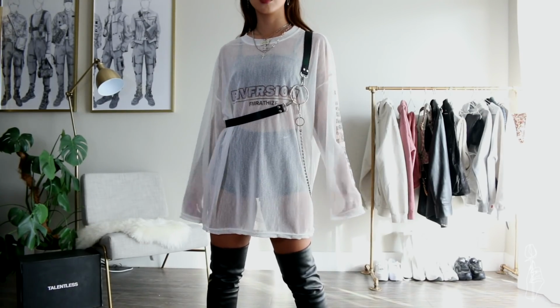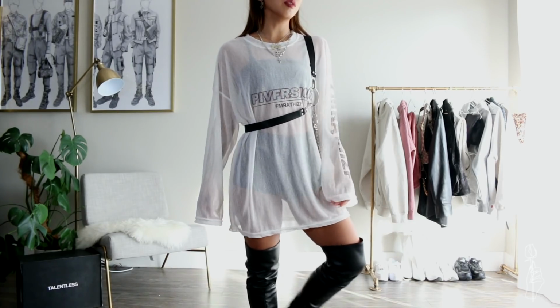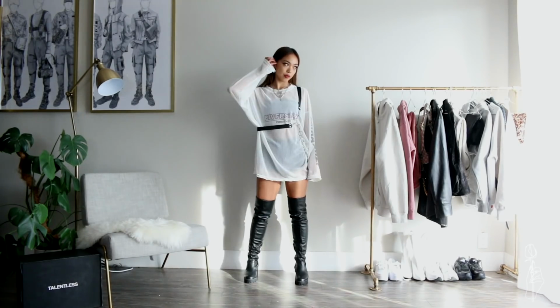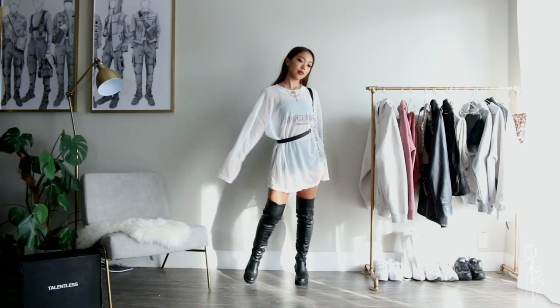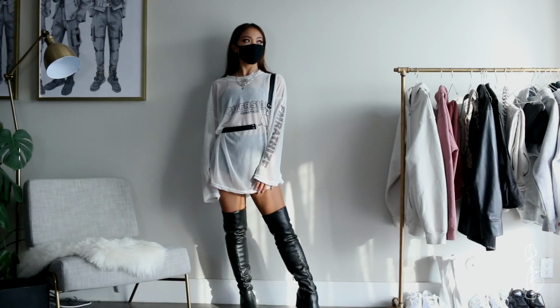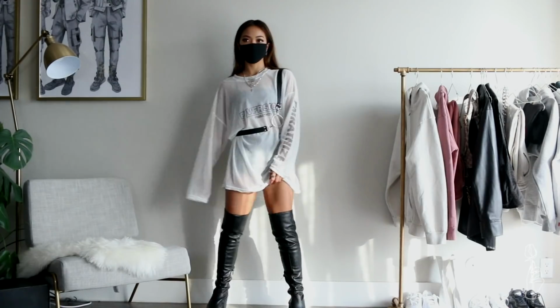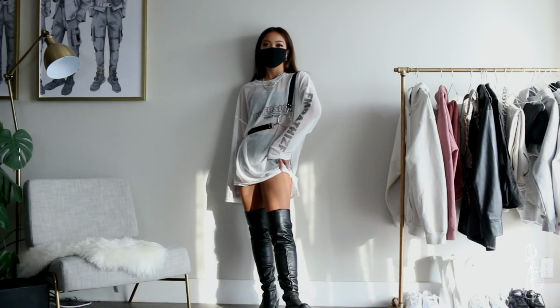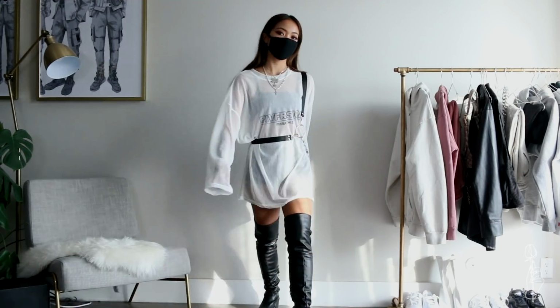Throwing stuff over a basic outfit can really amp it up and elevate it that much more. I feel that this chain harness made my outfit less boring and a little bit more interesting to look at. I also think styling with a mask is a good way to make your outfit a little bit more interesting. Whenever I see people pairing their outfits with masks, I'm always like, oh my gosh, they're fashionable.